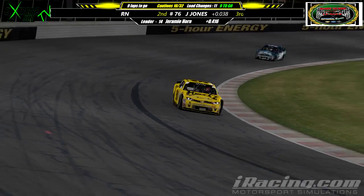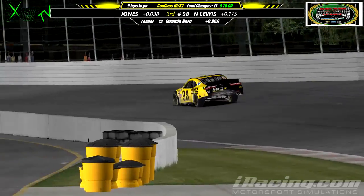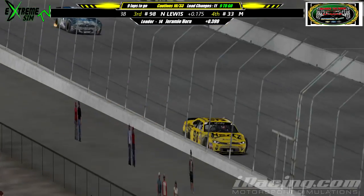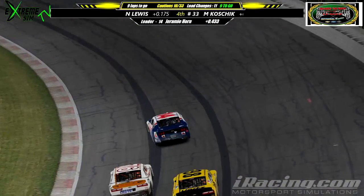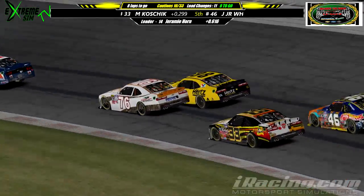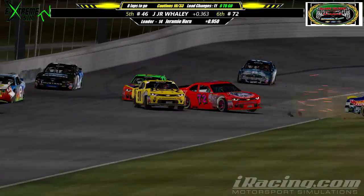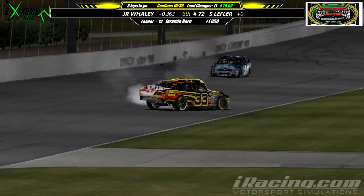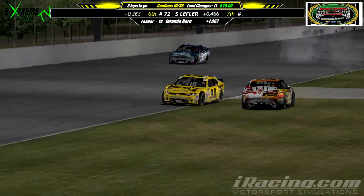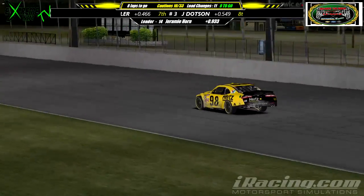Noah's car all torn up. Take a look at it here. Looks like the 76 pushes the 98 up into the fence, and just everybody, Steven involved, the 49 involved. Pretty much who wasn't involved in that one.